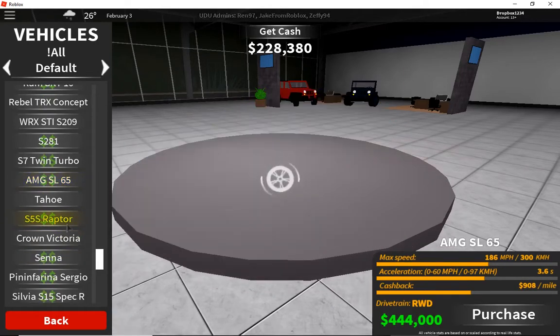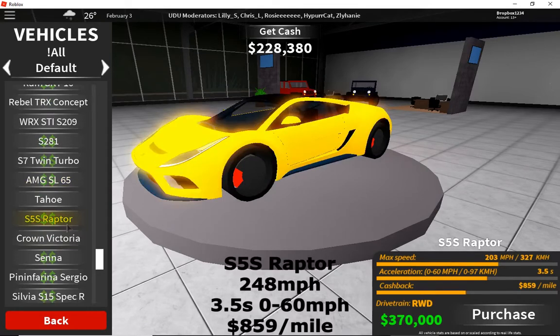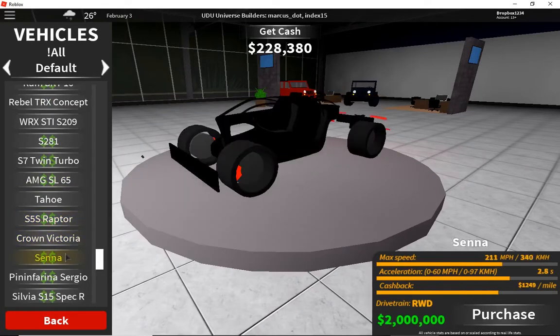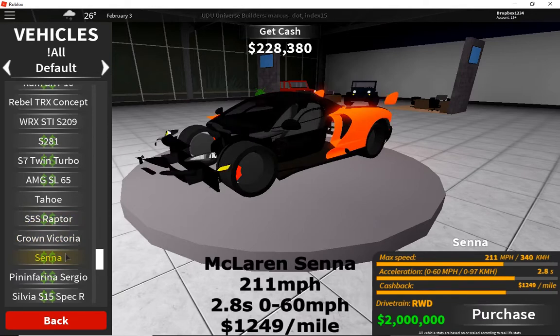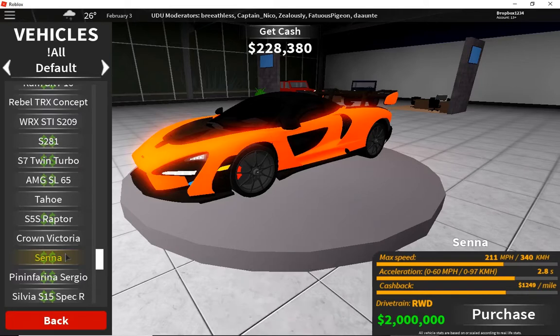The S5S Raptor, 203 miles per hour, 3.5 seconds off the dotted line, and a nice spicy $8.59 a mile. Now the McLaren Senna, 211 miles per hour. Just gonna let those stats sink in for you. 2.8 seconds off the dotted line and $12.49 a mile.